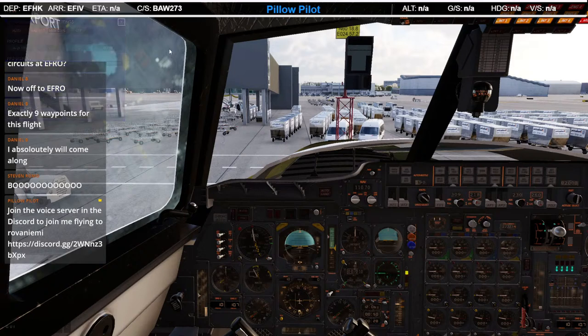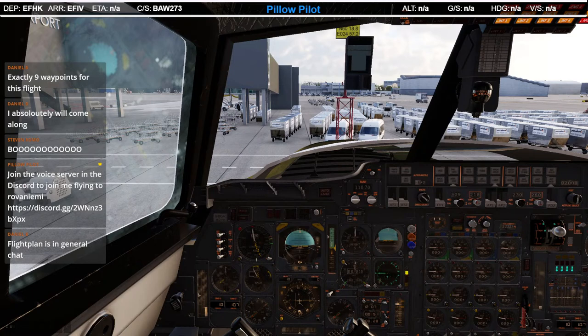Right, so 9 waypoints for this leg. Would you mind sending... Have you got the flight plan, Dan? Would you mind sending that over to me? Is it in Discord? Let's grab that one up. That one. Brilliant. I've got it. Planned route. Found it. Right. Let's get it open up and let's get some information about it.